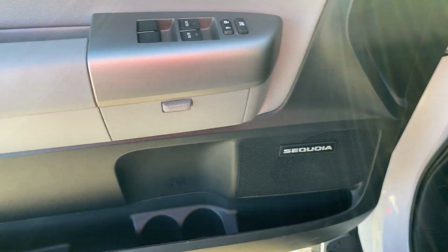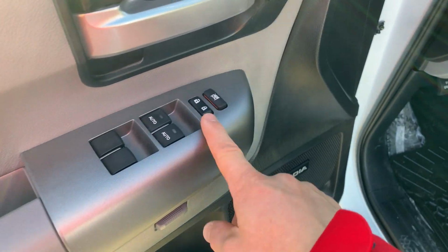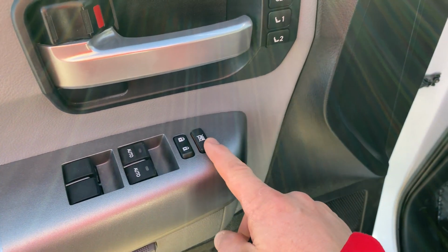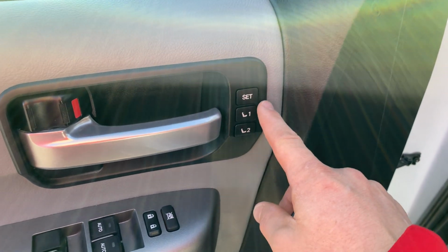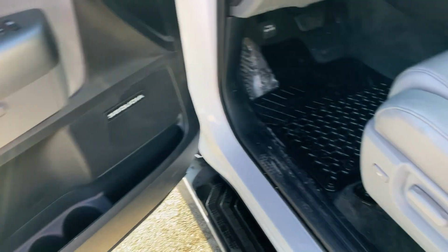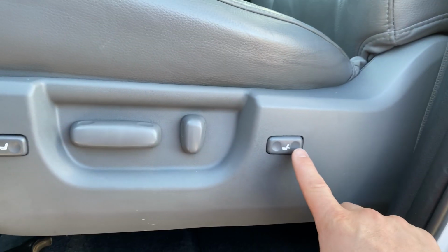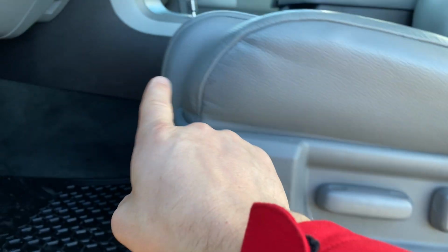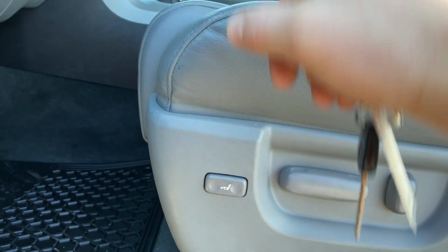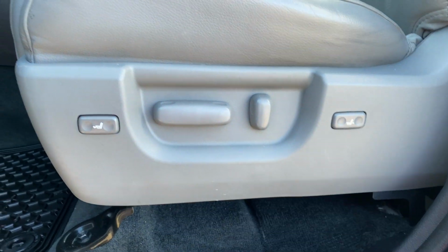Right from the get-go, you're gonna notice you have a little storage space right there. Change and things, automatic windows, your power doors, and then your lockout button to keep the jerks in the back from messing with it. You do have your memory seats as well. That's a nice option. Again, lots of space down there for storage. And then you do have a lot of different ways to make sure this seat is super comfortable. So this is gonna be your lumbar, and then this piece extends this guy out, making sure that you do have that proper foot storage there. So again, lots of ways to make sure the seat's good.